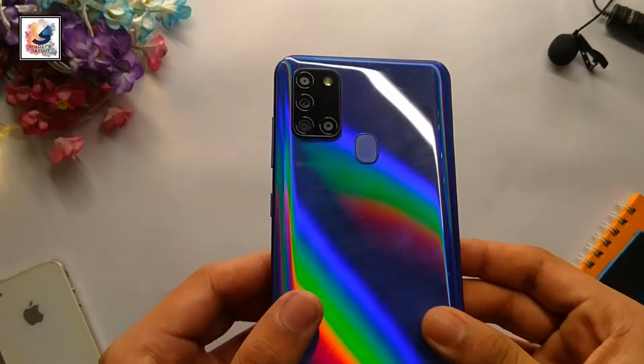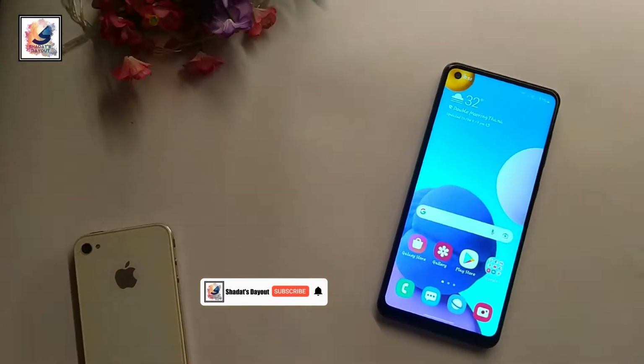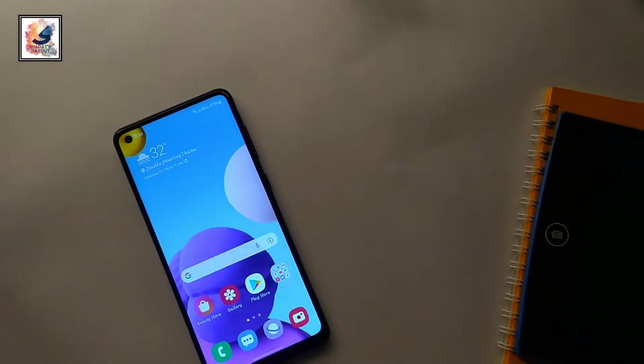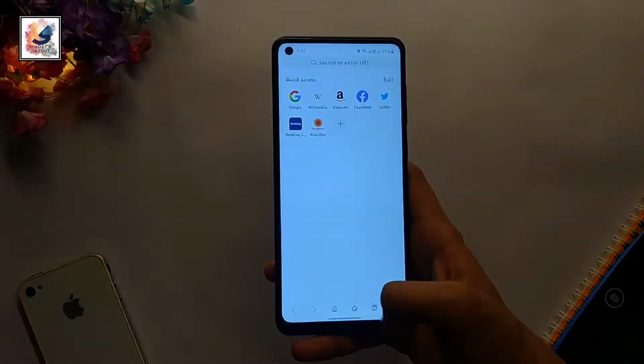Samsung Galaxy A21s, a smartphone launched in May 2020. After almost 1 year, is this phone still worth it in 2021? Find out in this video. I'm Shadat from Shadat's Dayout.